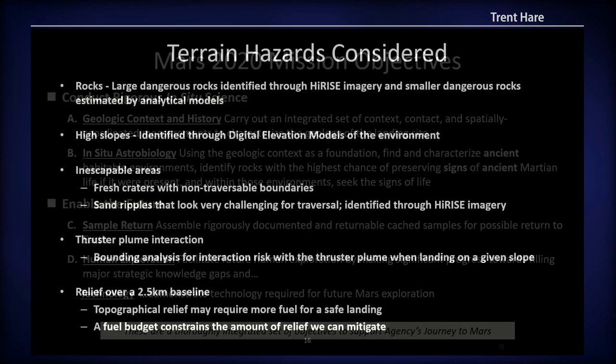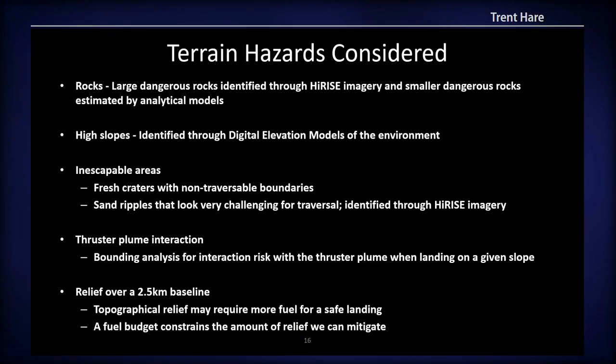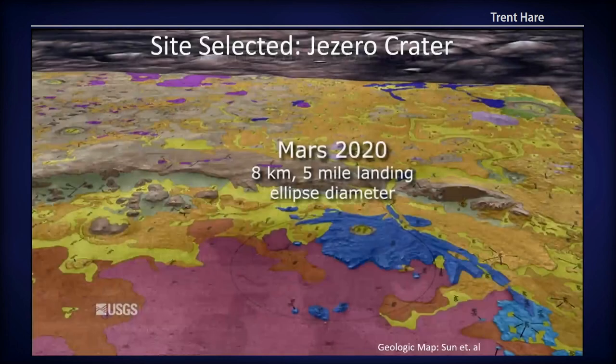So terrain hazards to consider: rocks, high slopes. We can't land on high slopes. Fresh craters, if you land in a crater, you might not be able to get out of it. If you land in an area that's very dusty, the actual retro rockets might not be able to slow down. So there's a lot of technical hazards to consider.